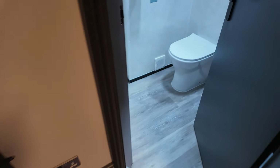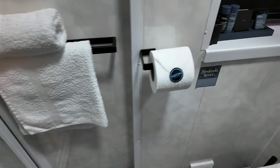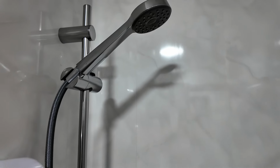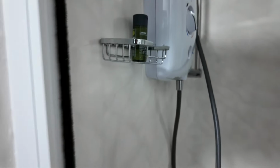Okay, I'll just take you through into the bathroom. So there's the bathroom, there's the loo, nice towels. Love a little touch there, love the sticker on there. More beautiful artwork. Excellent, that's the winter gardens. We've got an absolutely spotless shower. There we go. Nice shower, some body wash.